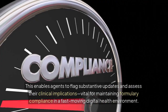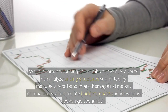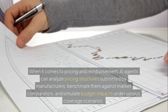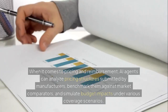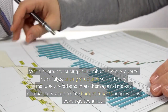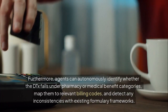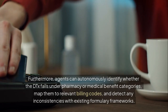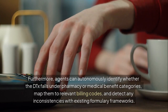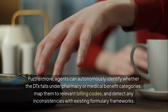When it comes to pricing and reimbursement, AI agents can analyze pricing structures submitted by manufacturers, benchmark them against market comparators, and simulate budget impacts under various coverage scenarios. Furthermore, agents can autonomously identify whether the DTX falls under pharmacy or medical benefit categories, map them to relevant billing codes, and detect any inconsistencies with existing formulary frameworks.